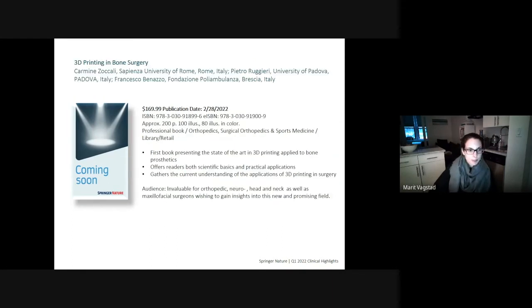Next, please. Also filling a gap in the literature, 3D Printing in Bone Surgery is the first book to comprehensively discuss this topic and a needed addition to the library of doctors looking to integrate this technology. It provides both the scientific basics and the practical applications for 3D printing for bone surgery, with a specific focus on custom-made titanium prostheses, which are used for bone reconstruction following tumor resection.